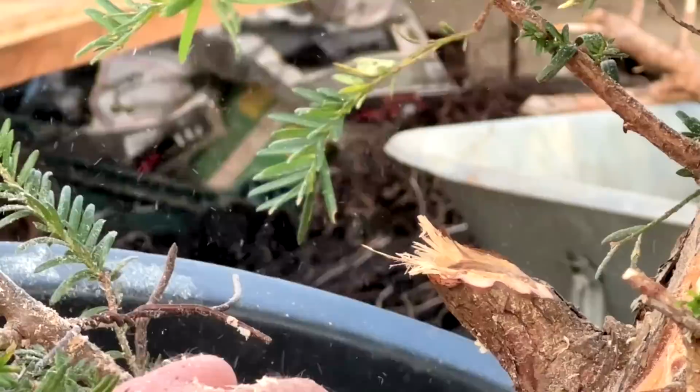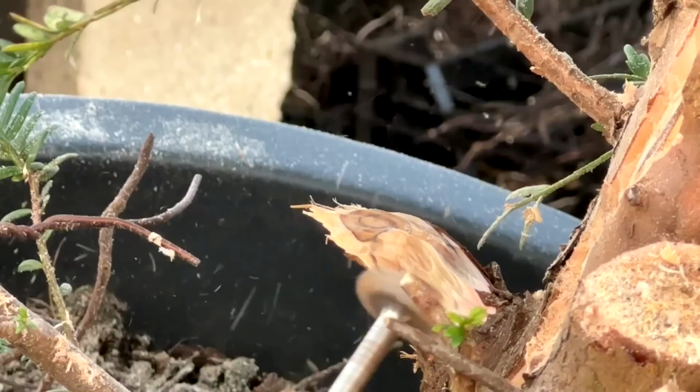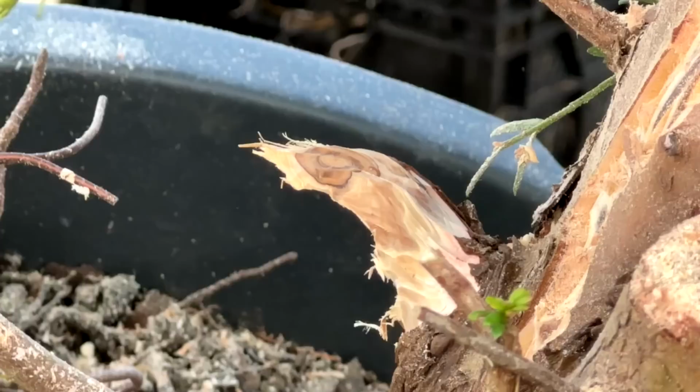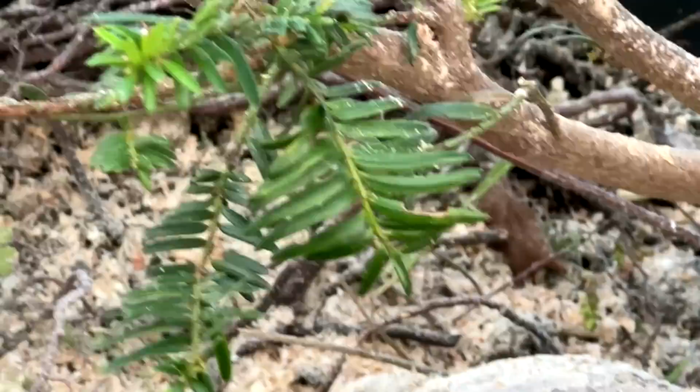Cut my profile first. So you can see I've changed the direction of that jin, and I've also curved it. I've also cut underneath, so it looks curved. It was straight, you know what I mean?